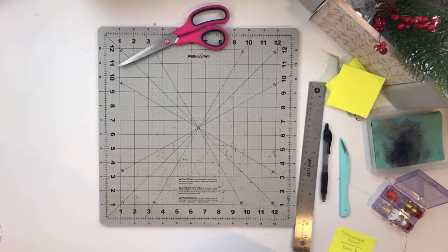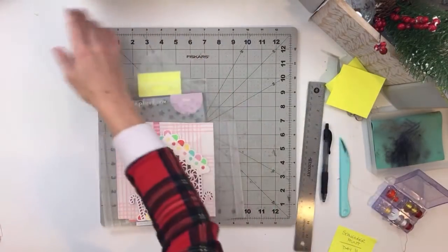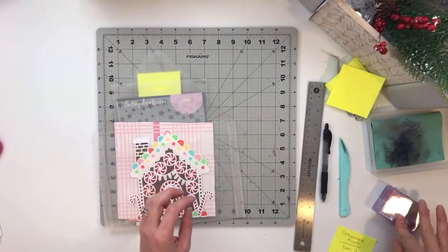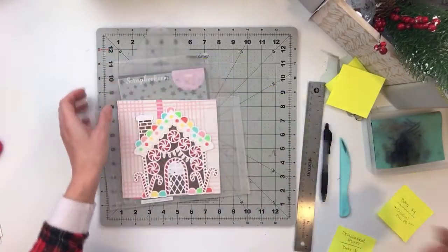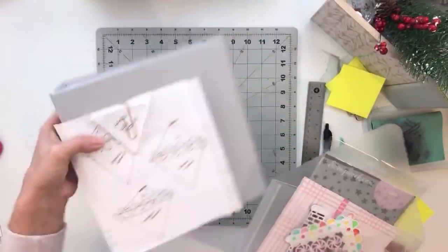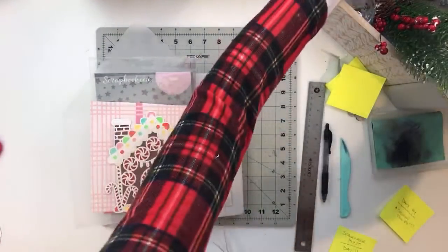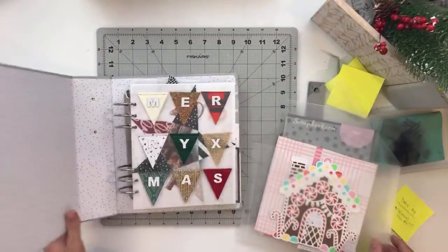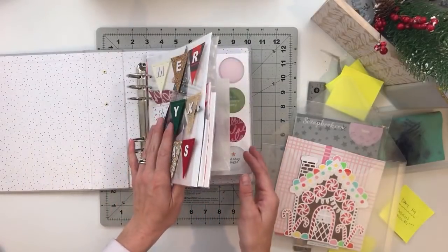So the next page that we're going to work on is going to be this one, which I definitely need some advice on too. So I saved it for you guys to help me, tell me what to do. Okay, so this is going to be for decorating. These are some sketches I have for other ideas. Anyway, we're going to be decorating gingerbread houses. So I wanted a page to document the gingerbread house.